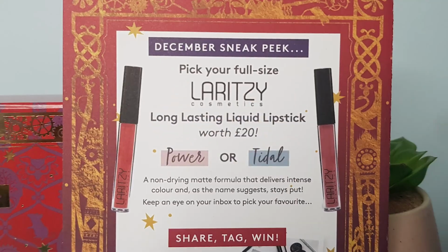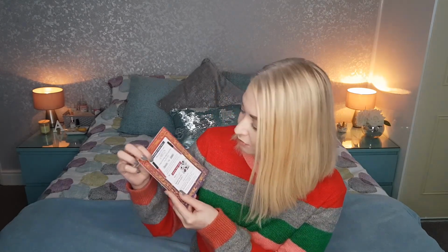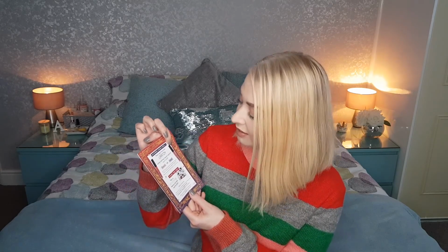Okay then, so the December sneak peek is pick your full-size Larizzi Cosmetics long-lasting liquid lipstick, which is worth £20. And you get a choice of Power or Tidal, a non-drying matte formula that delivers an intense colour as the name suggests, and it stays put. Keep an eye on your inbox and you can pick your favourite. I think they look like a reddy colour and a nudie pink kind of colour. They both look really pretty actually. I'm not sure which one I'll go for. I do like the nudie colour, but the redder one I think will be nicer for Christmas. So we shall wait and see.